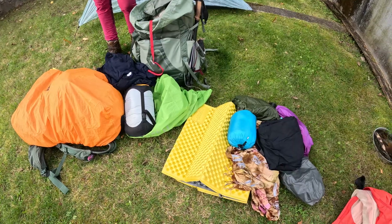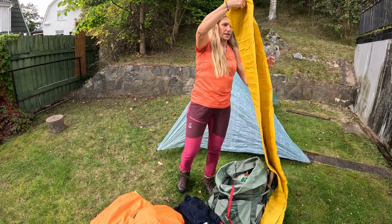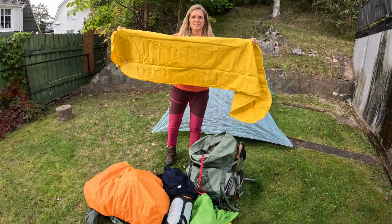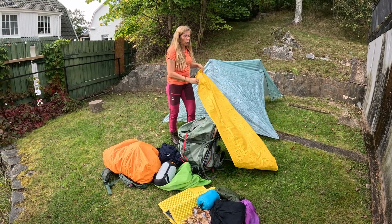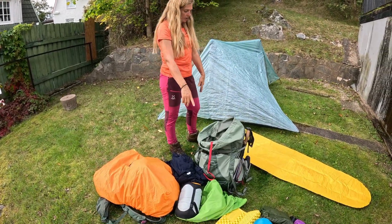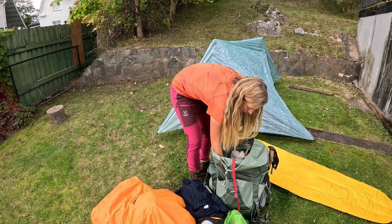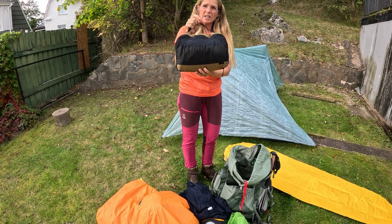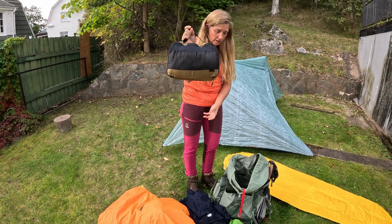Before we just had those Thermarest, and then you cannot hike without this one. For this, I will not blow it up actually, I'm just going to show you like this. So we have those Thermarest underneath that one. And in here I have Dan's clothes: hoodie, shorts, underwear, everything, socks, extra.